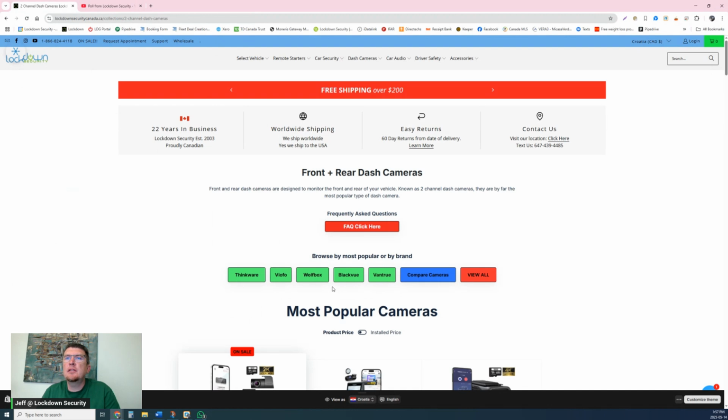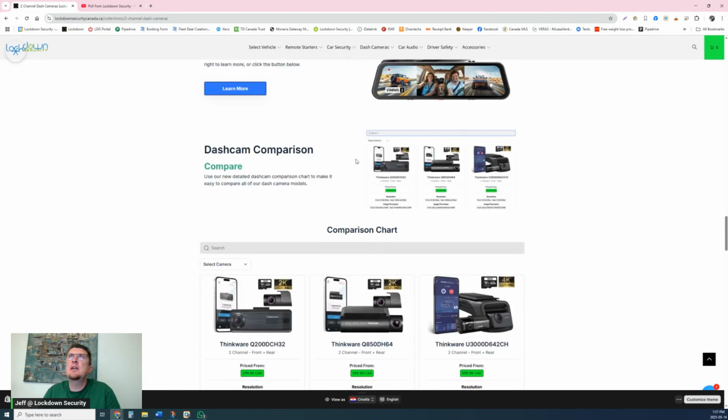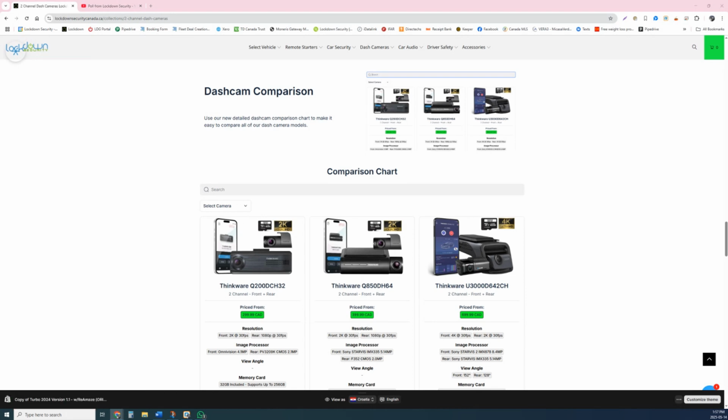Here on the screen, you will see our front and rear dash camera page at www.lockdownsecurity.ca. The way that you find this page is you go to the top menu, dash cameras, then shop channels, front and rear, and that will end you up on this page. At the top menu, there is a button that says compare cameras, which I'm going to press, and it's going to take you, the viewer, down to our dash camera comparison chart. I'm going to pop this onto full screen view, and you're going to see that you have 3 Thinkware models.